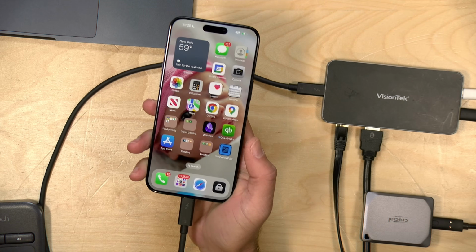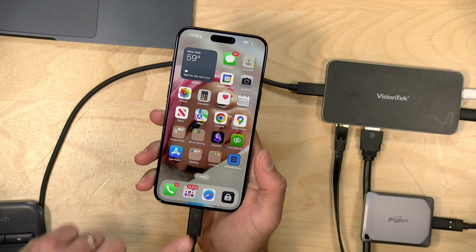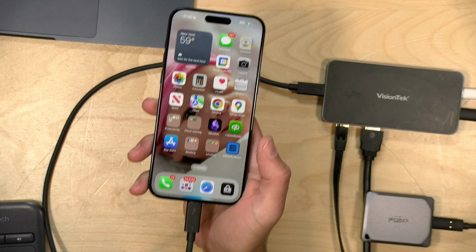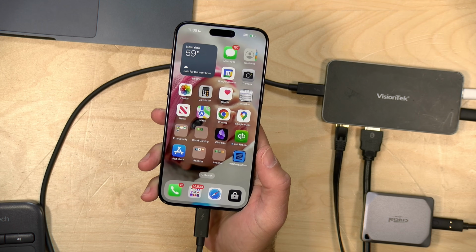Now, one of the big changes on the new phone is that they got rid of the Lightning connector and switched to USB Type-C. And on the Pro phones, you get a 10 gigabit USB-C port versus only a USB 2 speed port on the non-Pro phones.